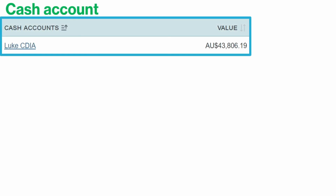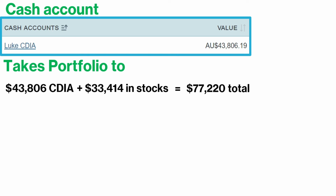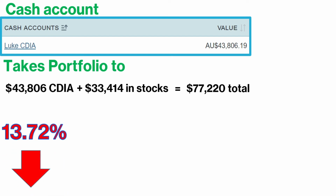Alright, so we're in a lot of cash at the moment. We're at $43,806. So with our $43,806 in cash plus our $33,414 in stocks, takes us to an overall value of $77,220, which is about a negative, I don't even want to press it, 13.72% total portfolio gain from last week. Wow, that's a big one. But at least we don't have any margin loans, right?